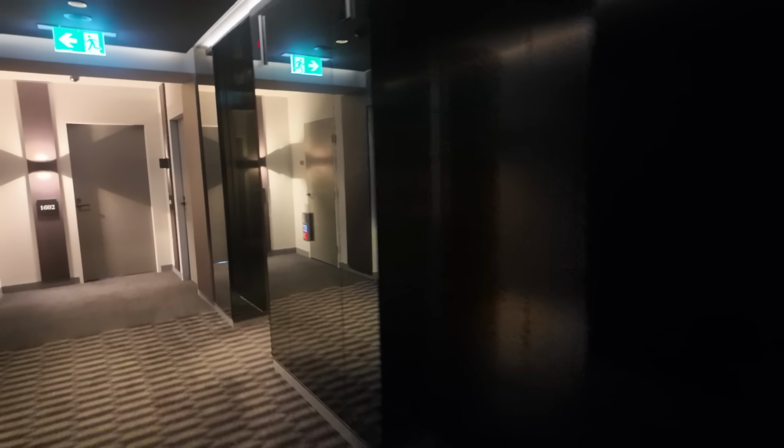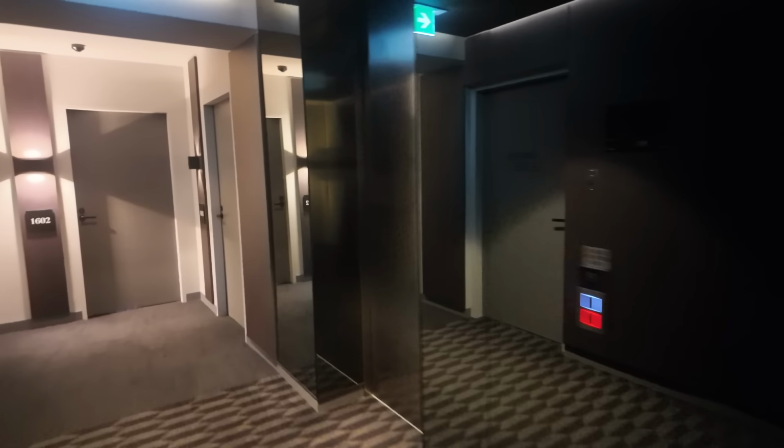So this is the hallway, not very exciting, but I said I will show you everything, so I'm showing you everything. And here are the lifts. We've got 4 lifts, which is good because it is a big building, so usually it doesn't take too long. Here we go, speaking of.